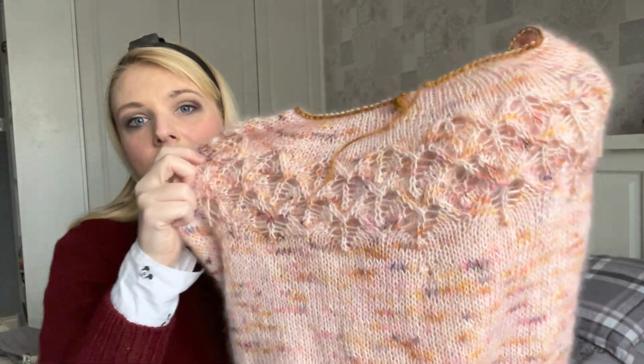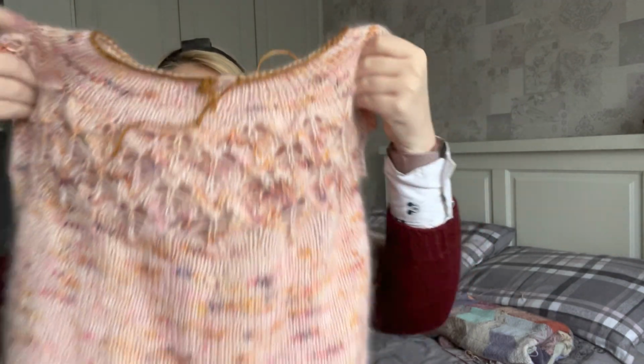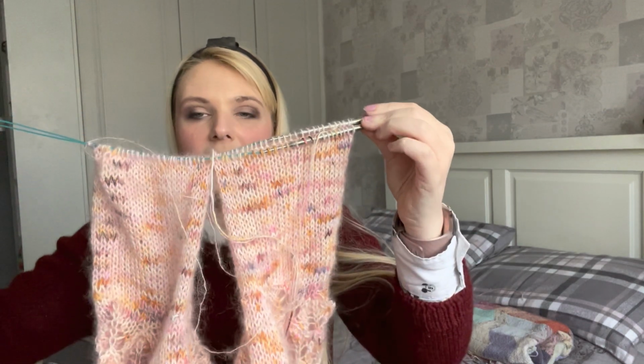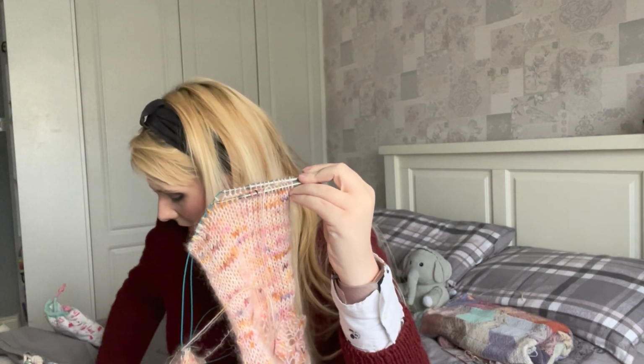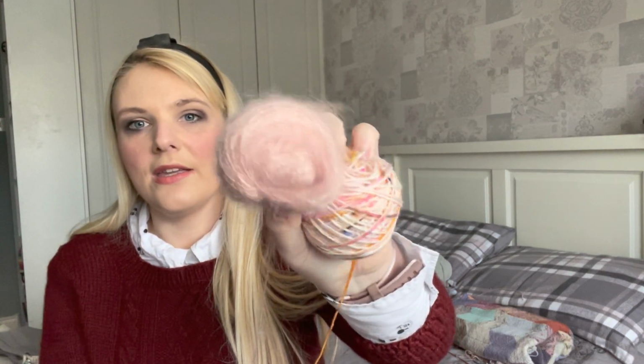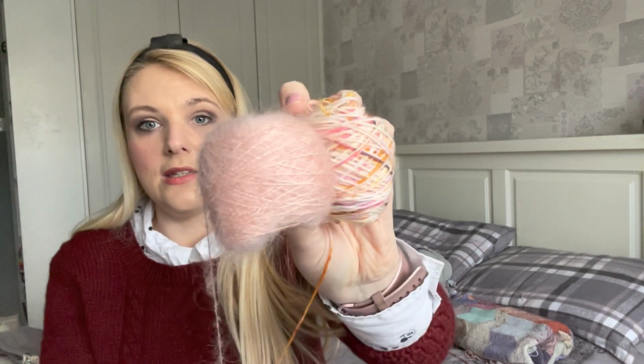The body is done and there's some lace. I know a lot of people have knit this pattern. Here's the lacy bit, and I've started my sleeves. I am knitting my sleeves 2 at a time because I'm really bad at picking up sleeve stitches, so I just like to do it all in one go and then just get going with it. So the yarn is Olin Mills in the colourway Interlude, and the mohair is Dusty Rose by Sweet Sparrow, and this is the yarn that I'm using.